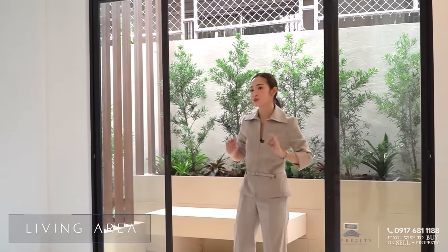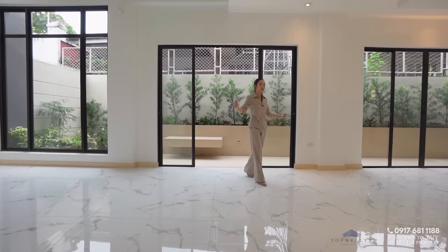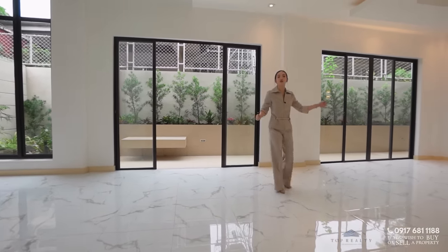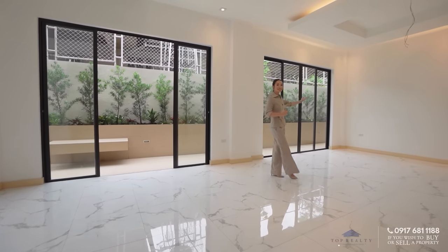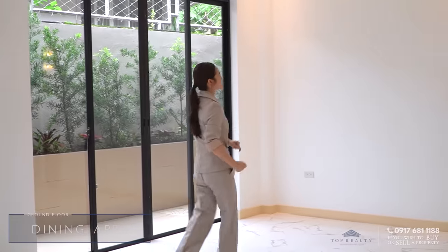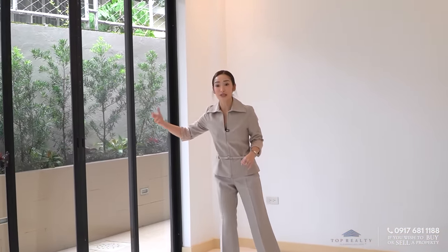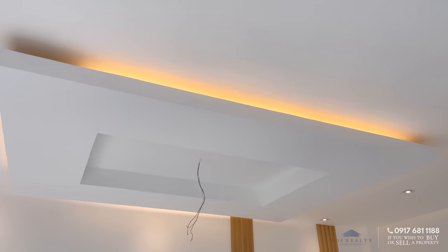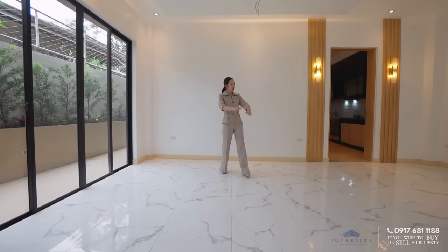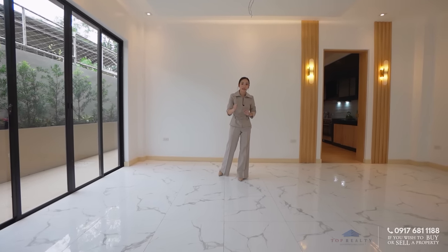Now you have sliding doors where you can open up this area for more ventilation. And you can put in a sectional sofa, which can serve as a divider or a separation to your dining area. Okay, so your dining area also has sliding doors, which you can open up and can turn into an alfresco area. You have your suspended ceiling over here, a provision for a creative or contemporary lighting if you want. And you have all of this space for a 6-8 seater dining set.